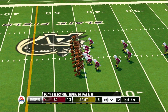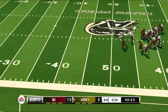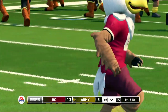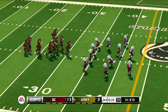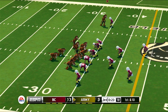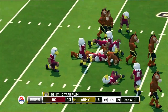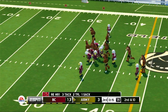And they're coming after this punter. There's got to be some sense of urgency to this offense right now. They don't have the luxury of wasting drives if they want to get back in the game. And they get him in the backfield for a loss. That makes it second and 10.